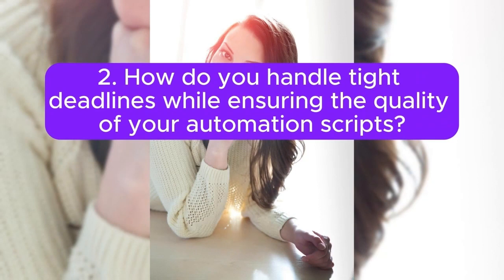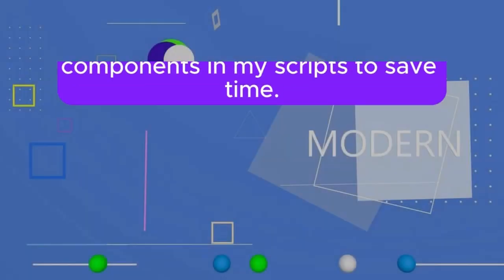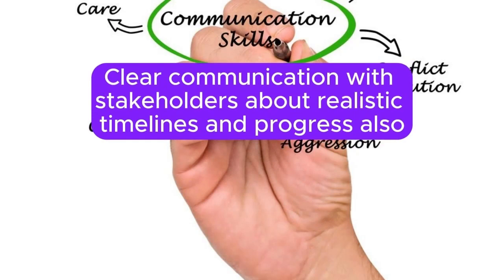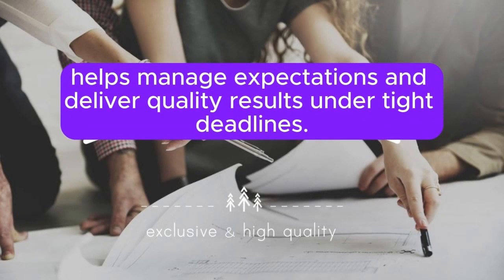2. How do you handle tight deadlines while ensuring the quality of your automation scripts? Answer: I prioritize tasks based on their impact on the project and focus on automating critical test cases first. I use modular and reusable components in my scripts to save time. Additionally, I perform regular code reviews and integrate continuous testing to identify and fix issues early. Clear communication with stakeholders about realistic timelines and progress also helps manage expectations and deliver quality results under tight deadlines.